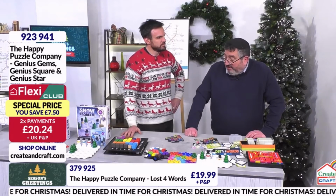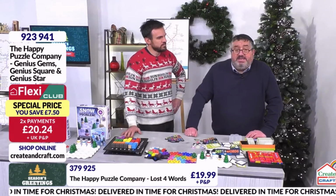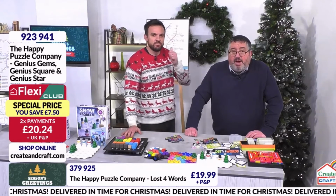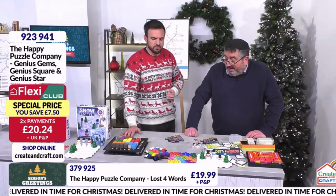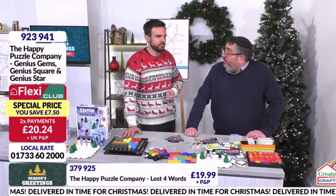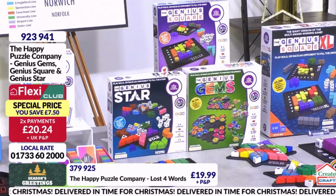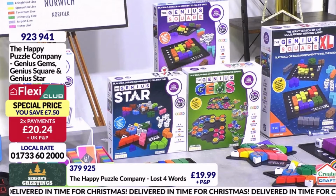Again, you're getting everything that you need for 2 people to play, and you can combine sets again. So remember, this is 923941, if you want to get the set of all 3. Or you can pay more and get them individually, but they are still at a discount, all three of those games. Not to be confused with the Genius Square XL.